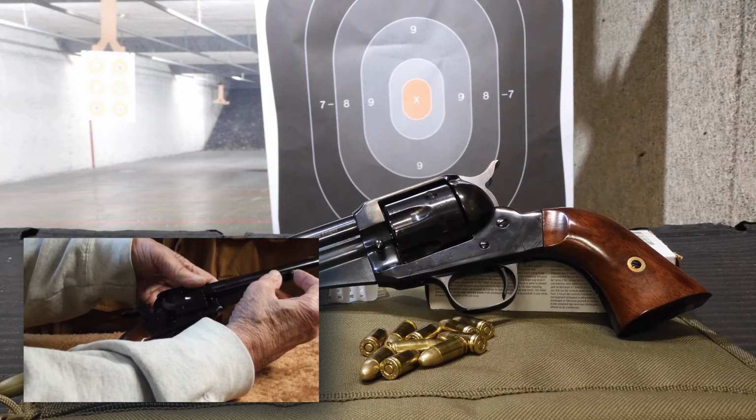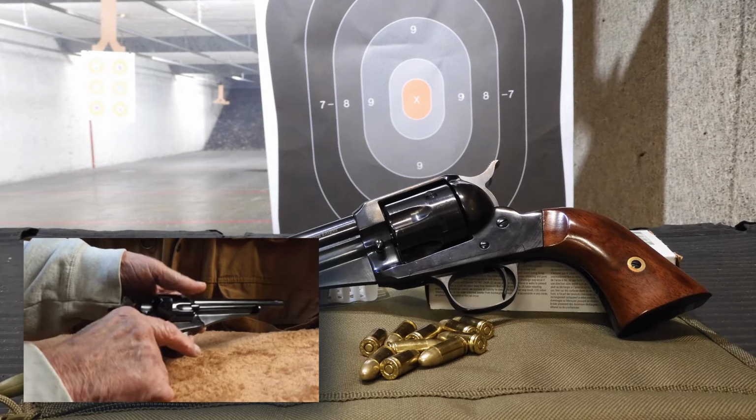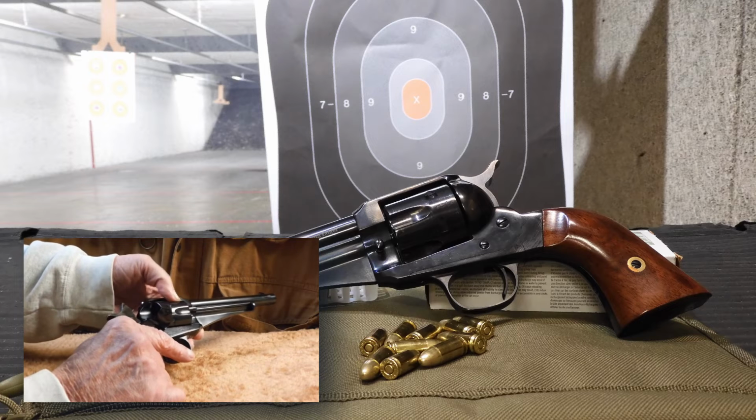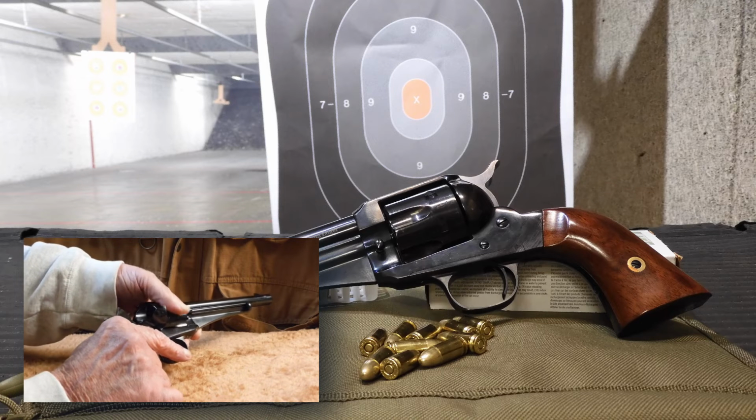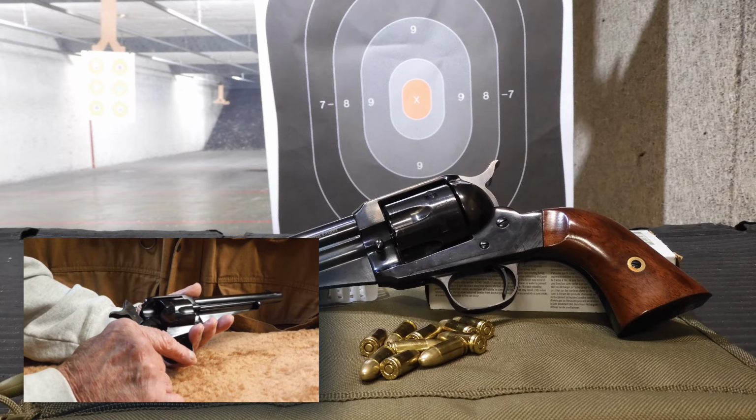Allow the ejection rod to return to its normal position. Rotate the cylinder to see the next chamber, and push or pull the ejection rod again to empty that chamber. Continue this process until all chambers are empty. You must operate the ejector rod its full length in each chamber to ensure complete cartridge ejection.